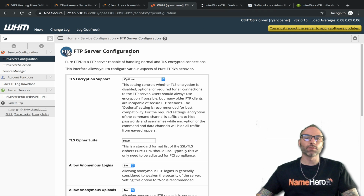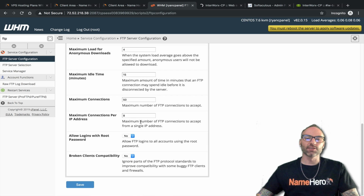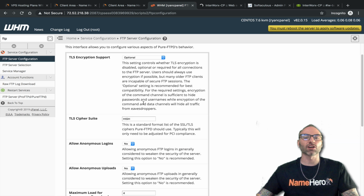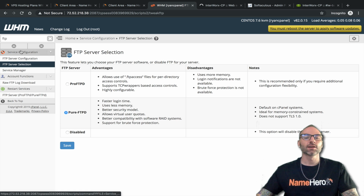But you can see in Web Host Manager, you can get really specific about how the FTP server operates, and you can secure it or make it specific to your situation. By default, Web Host Manager and cPanel use Pure-FTPd, which you can see they list the advantages and disadvantages. The advantage to Pure-FTPd is the less memory footprint, for the most part.